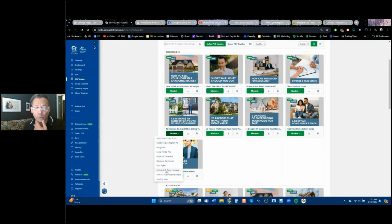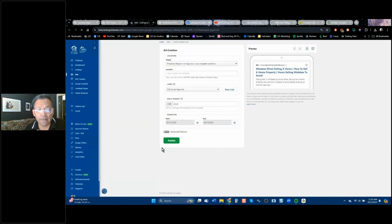Or there's a print flyer or door hanger, right? So there's print tools, there's Facebook. I want to point out that there's Google, and Google is an add-on to our system. It's $30 a month. And if you're definitely in the market to have more listings, you need to have a serious think about Google.